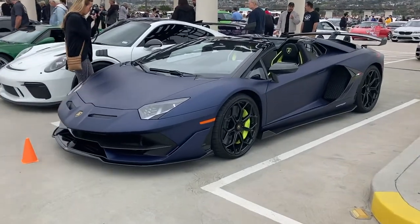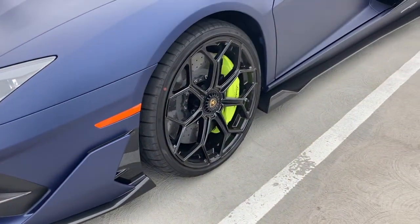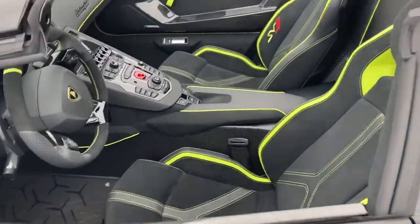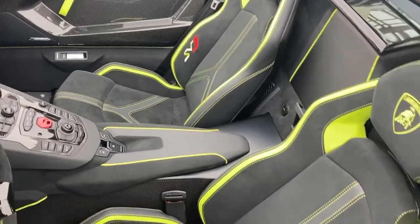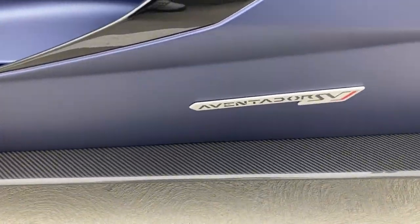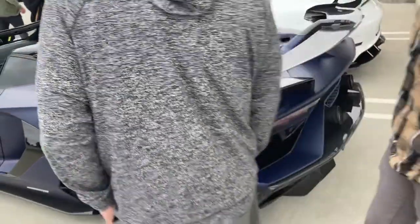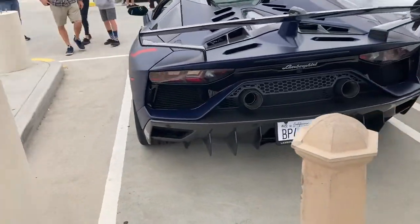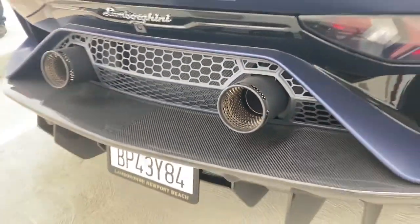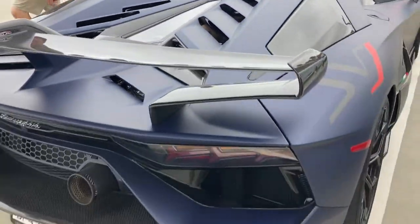An Aventador SVJ. I think it's wrapped blue. Very nice. Digging the trim. Black with lime green SVJ. It is an SVJ. Look at that. Not sure if I'm a fan of the wrap. Crazy muffler system. You can still feel the heat. Dude, that thing is hot. Love the sound of this car.